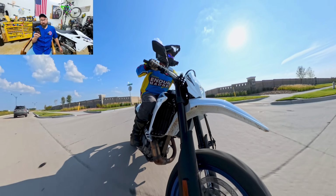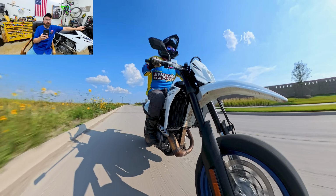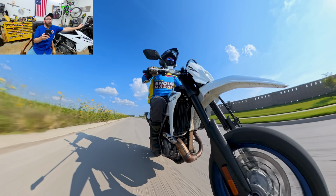Can it use the same handlebar risers? No. This has the under part of the handlebar riser already built into it, and it's an oversized bar.